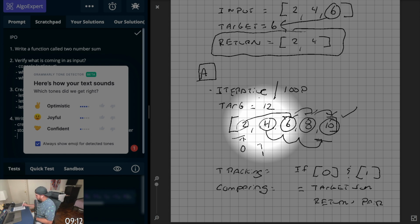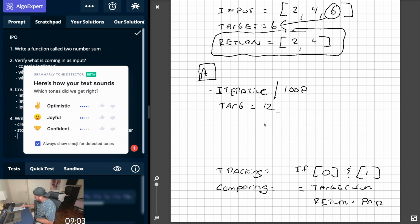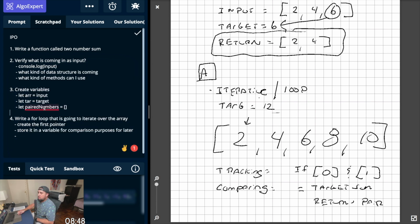Okay, so let's just erase this real quick to make sure that I'm getting the right details, right? So let me just make another array here. We're saying 2, 4, 6, 8, 10. I start here, which is that first for loop. Then I create the second for loop. Then I'm comparing these two numbers here. All right, so I'm comparing those two numbers.